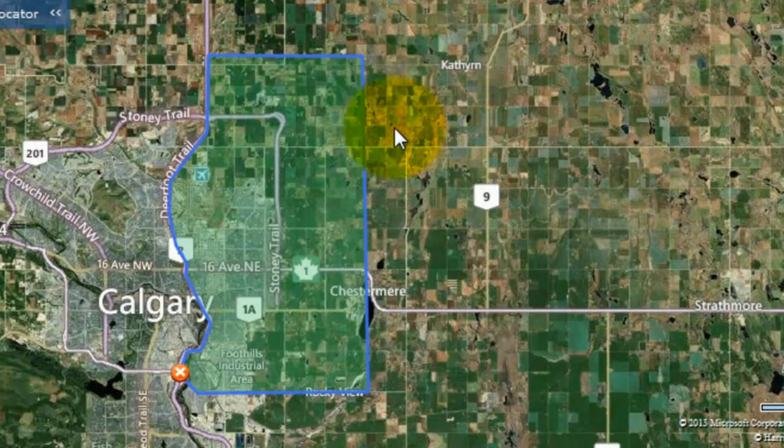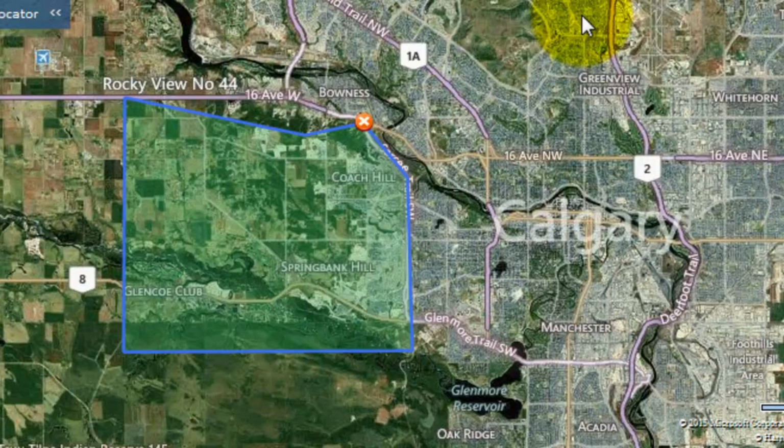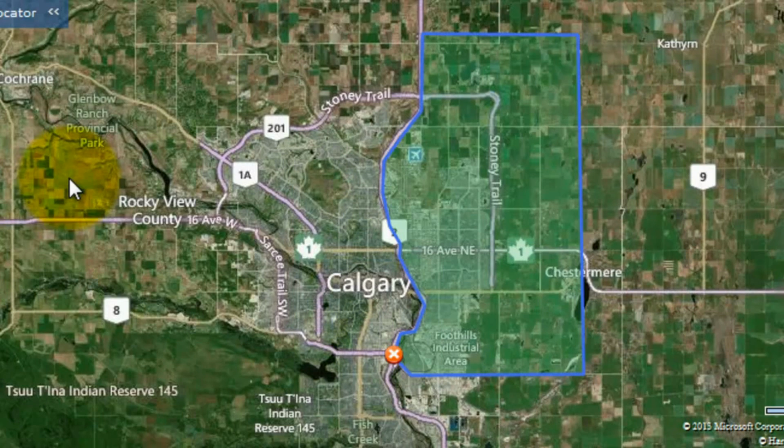To make our stats a little bit more accurate, we're going to divide the city into different quadrants. We're going to look at the northeast section first, the northwest section, the southwest section. What we're talking about is Springbank, Discovery, Aspen, those areas. The deep south, the southwest and the southeast, and inner city. Okay, so we're going to start with the northeast.